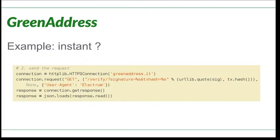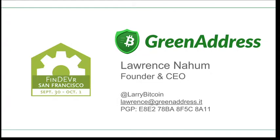So this is a quick example of how third parties can verify instant confirmation from our platform, and as you can see, it's only a couple of lines. There's more to it, obviously, but the core of it is actually quite simple.